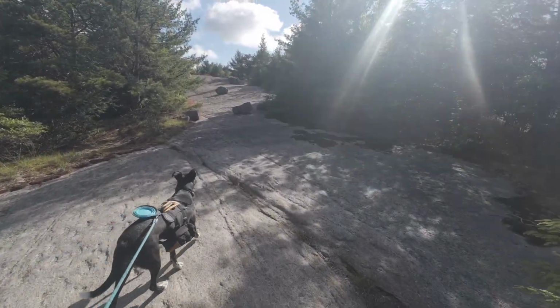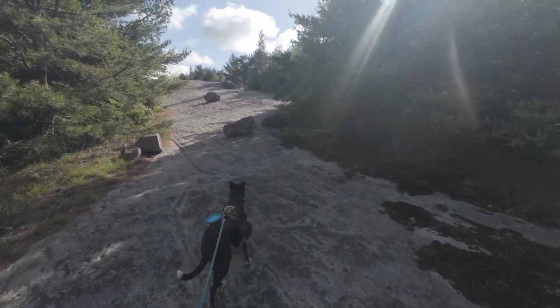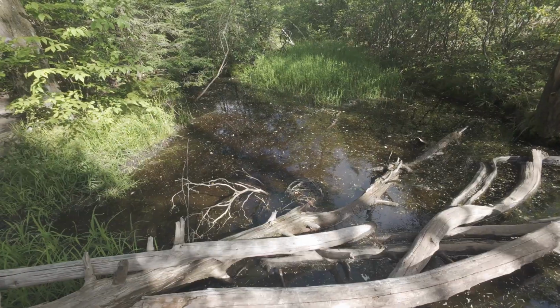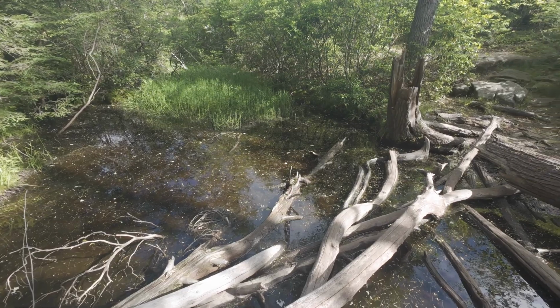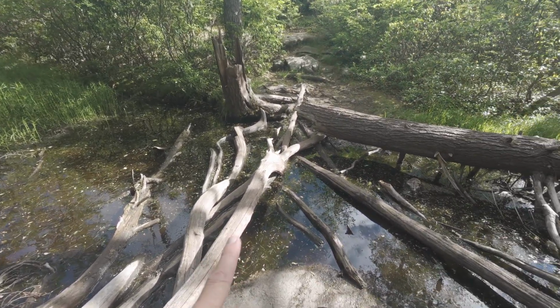Another big slab of rock to climb up on. Alright, that's it for now. Alright, well, we've had to cross a little bit of water already, but nothing too bad. This is the worst one so far. I don't feel like climbing over these logs.